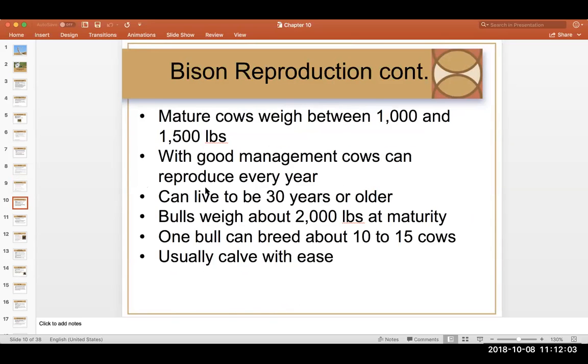We talked a little bit about bison reproduction and how big they get. With good management, the cows should reproduce every year. They can live to be quite old, actually, 30 years or older. One bull can typically breed about 10 to 15 cows, so you want to figure out how many you need per pasture, depending on how it's set up and how many cows you have.